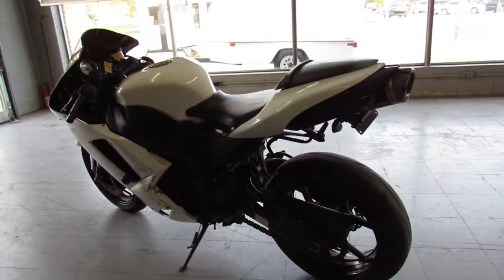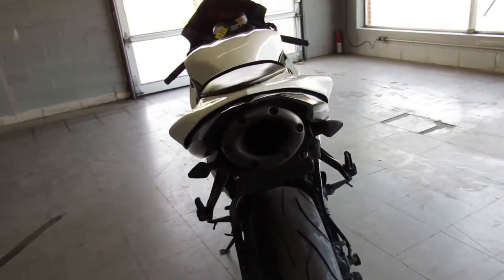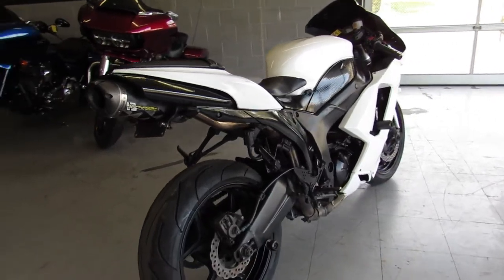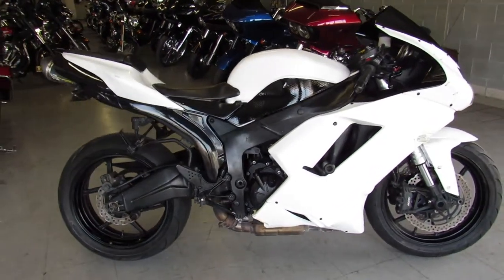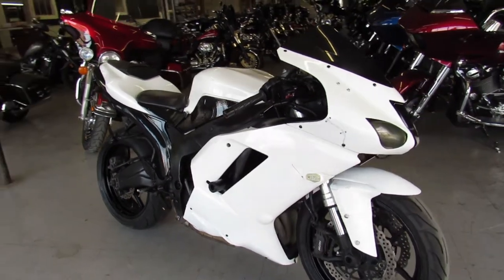It's got a clean green Michigan title, Blue Book is over $5,000. We got this one at $3,999. Now you can test drive it. What we have you do is pay for it in full, and then you can test drive it, and I think you'll see it runs and drives and stops and does everything it's supposed to. Just a few bumps and bruises on it.